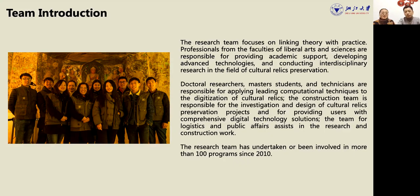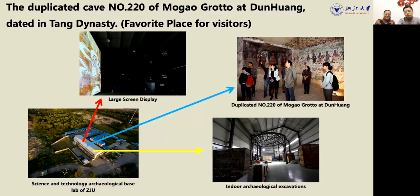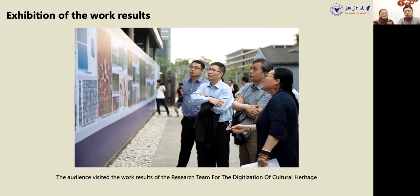The research team has undertaken or been involved in more than 100 programs since 2010. Duplicated cave number 220 of Mogao Grotto at Dunhuang, dated in Tang Dynasty. This is a favorite place for visitors. This picture is about exhibition of the work results.